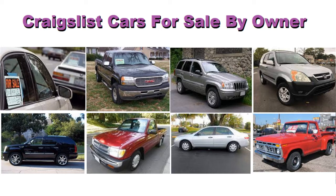Step 2. Carefully examine the listing. Once you've narrowed down your Craigslist search and a few classifieds appear that match your criteria. Although you shouldn't always judge a book by its cover, you may learn a lot about a used car by looking at its internet ad.